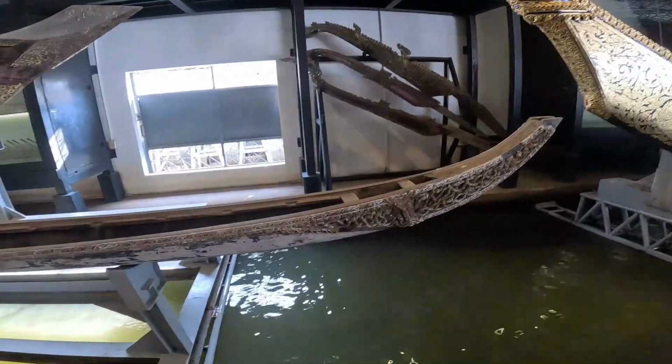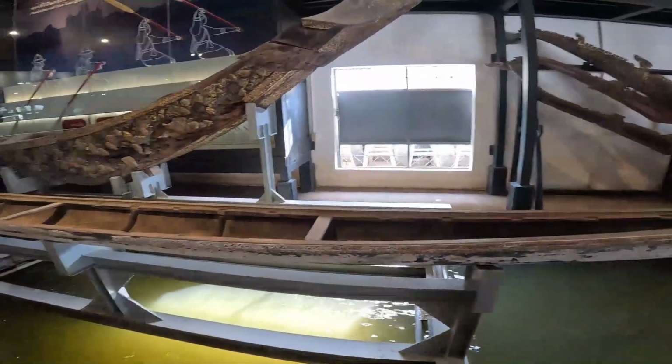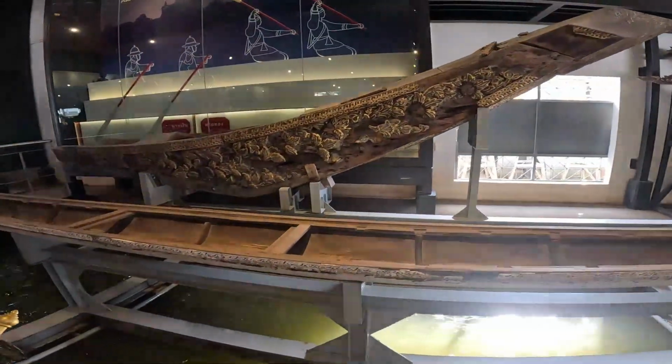These are some of the remaining original early 19th century boats or barge pieces that were damaged in the Allied bombing.